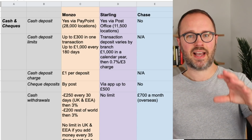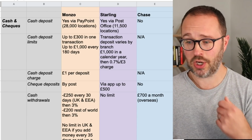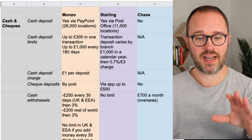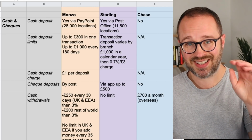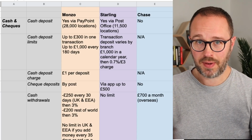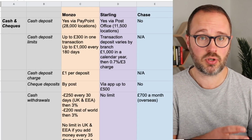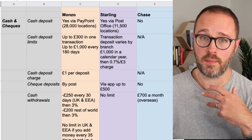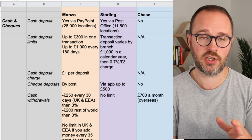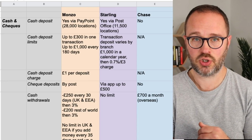Okay, let's look at cash and checks right now. I'll be relatively quick on this because I know most people don't use cash and don't use checks anymore. But there is a difference here if you do. And Starling is absolutely the winner here because there are no branches with these banks, but you can pay money in and withdraw it, if you need to, from post offices. And there are far, far more of them than the PayPoint locations which Monzo offers. Chase, you can't pay in cash or checks at all.